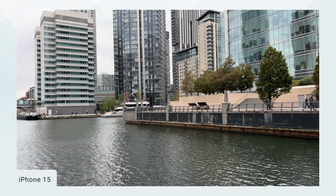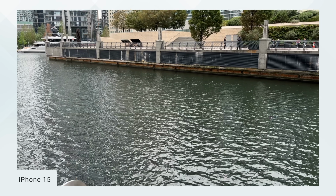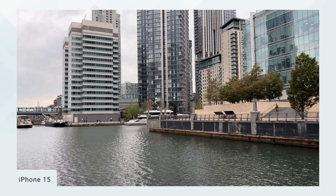Now, iPhones are known for being the king of smartphone video, and the iPhone 15 only solidifies that stance further. 4K 60 FPS footage is sharp, and it smoothly adjusts the focus and exposure, something many smartphones still struggle with. Plus, action mode is now also improved for an even smoother image, producing a gimbal-like video without the need of a gimbal. Overall, I'm really impressed by the camera system on the iPhone 15.